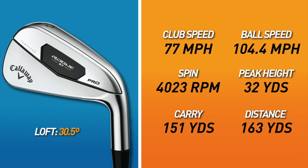Well, first off, as we go through these, by the way, we will be looking only at 7 irons, and I really tried to match my swing speed in my simulator. You'll see almost all of these clubs at 77 miles per hour swing speed. Some got up to 78, but we're all right there within 1 mile per hour of each other.